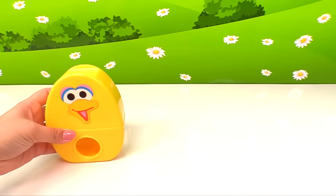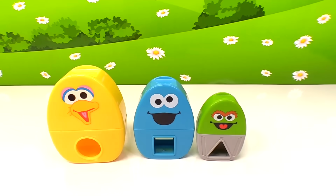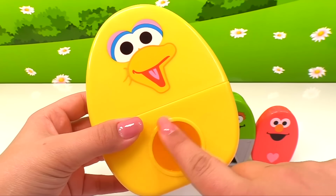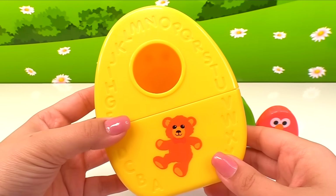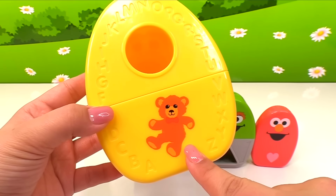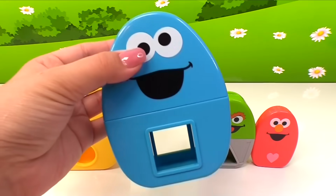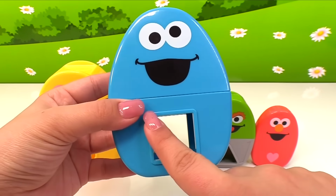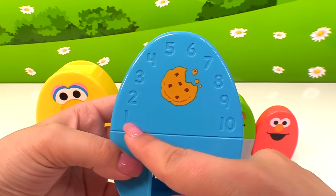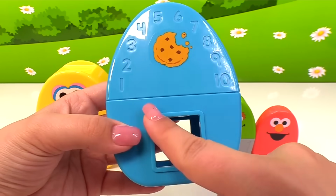Meow. Big Bird. Cookie Monster. Oscar. Elmo. Big Bird is yellow. He has a circle. On the back, Big Bird has a whole bunch of letters for the alphabet and a brown teddy bear. Here's another circle. Cookie Monster is blue and he has a square. Let's turn him over. What does he have on his back? He has a whole bunch of numbers and a cookie with another square.